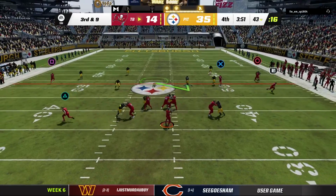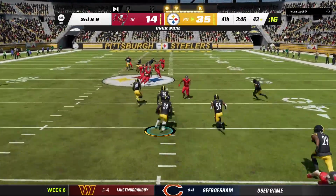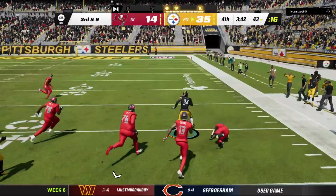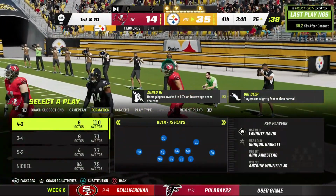And Lance now to throw, and his pass is intercepted for the 4th time today. The safety, Terrell Edmonds, picks it, and a great return here gets us all the way down to the 26-yard line.